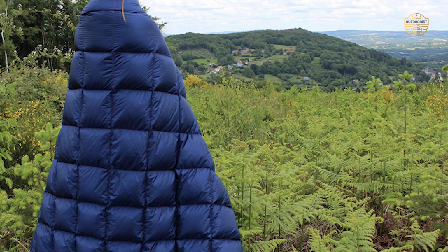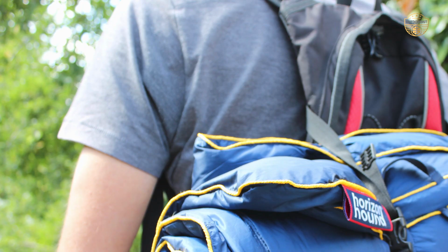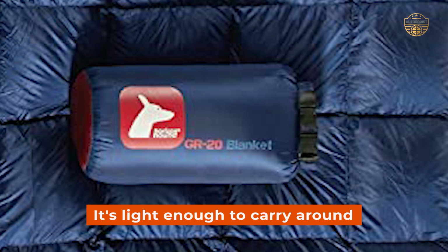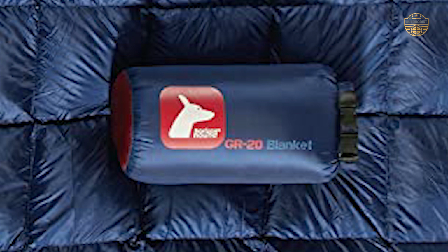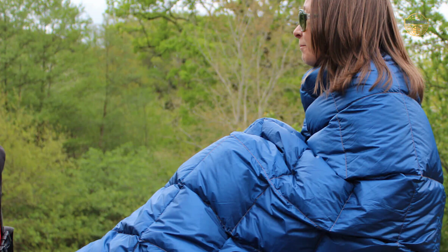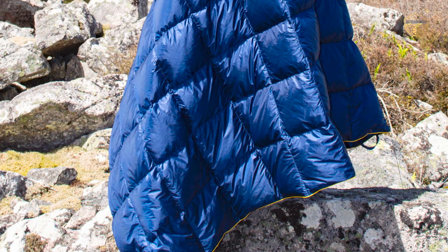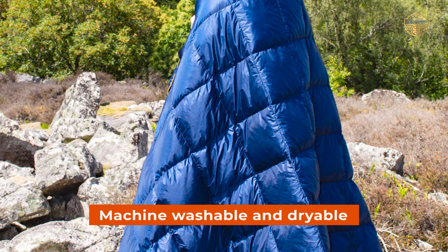It's the perfect size to pack and throw in your bag for easy access on outdoor adventures. It's light enough to carry around and take with you on any trip. It's packed into a small compact zippered case so you can travel with it and not worry about packing around bulky items. The Horizon Hound Down Camping Blanket is machine washable and dryable for easy care and long-lasting durability.